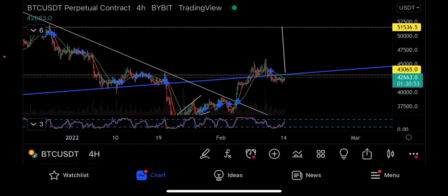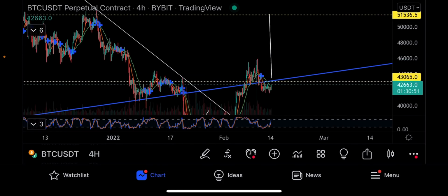It looks like we're getting the pump going in on the news that Ukraine is going to pull out of this NATO deal, possibly avoiding war. And just good news all around. The FTX and all these big exchanges having the Super Bowl ads.